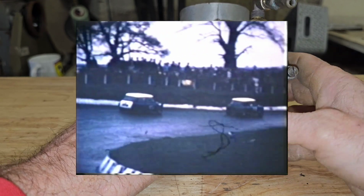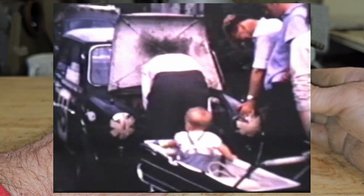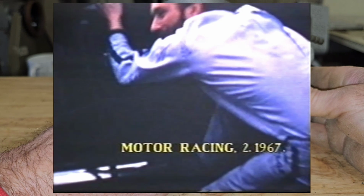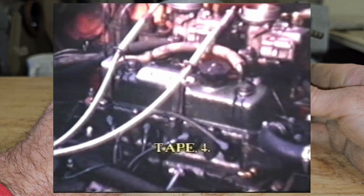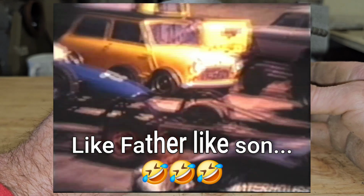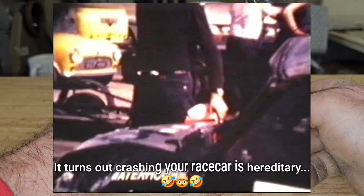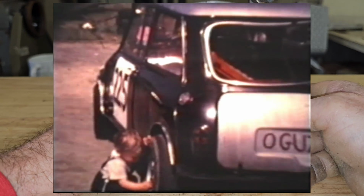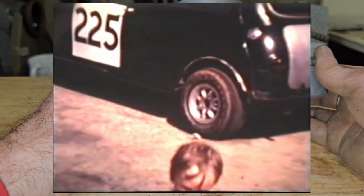Somehow, and history does not relate, he met my mum and dad, and my mum and dad ended up racing minis powered by Minnow-Fish carbs for Bob in the late 60s and early 70s. In 1970 or thereabouts, I believe, Bob, mostly because he likes Scotland, upped sticks and moved lock, stock and barrel to a little place called Lochgilphead on the west coast of Scotland.